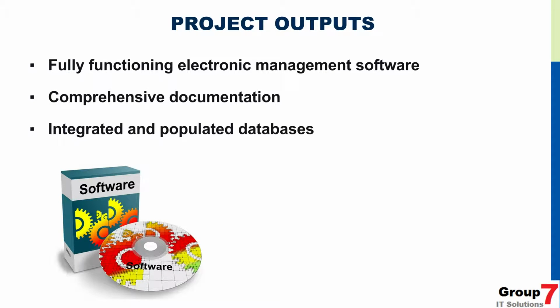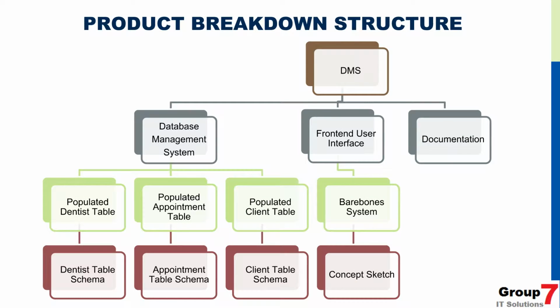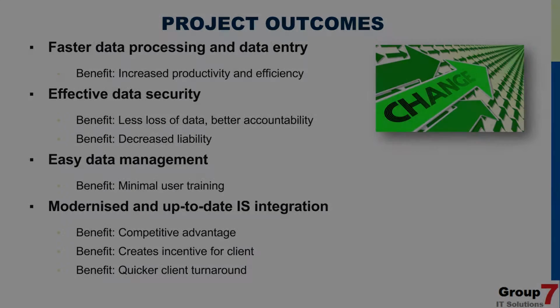Finally, we have documentation to support users, but also to allow other developers to extend the system if the need ever arises. This is essentially a high-level breakdown structure to illustrate what I've just said. Hopefully you've noticed the various levels of development, transitioning from the bottom up, the red to the green to the blue to the gold. We see it as gold. This hopefully illustrates effectively how the system will evolve through the various stages of development.